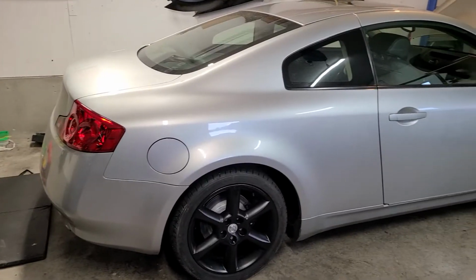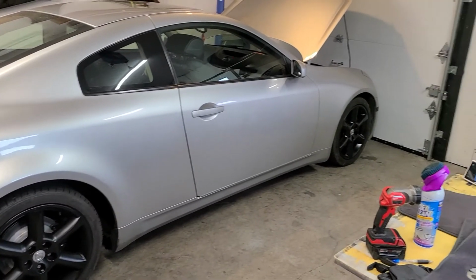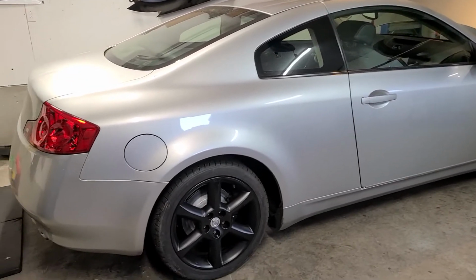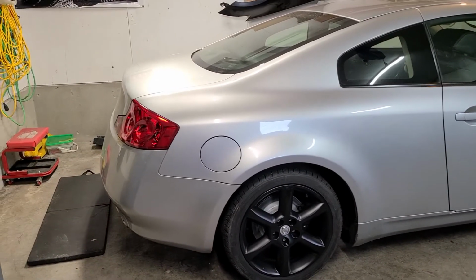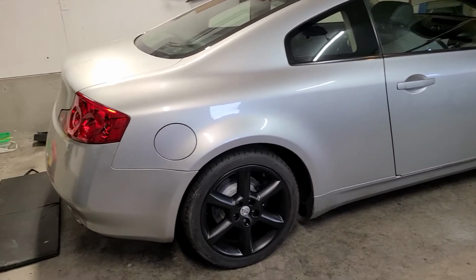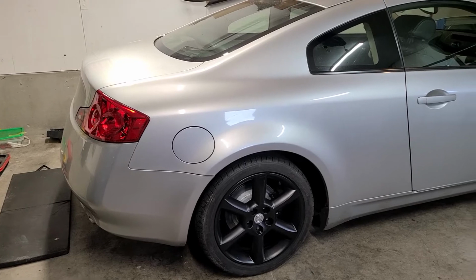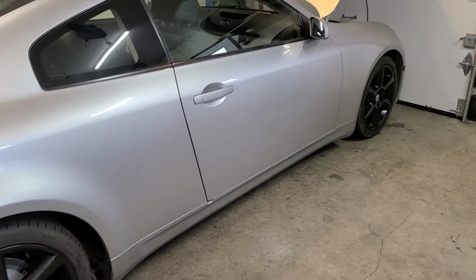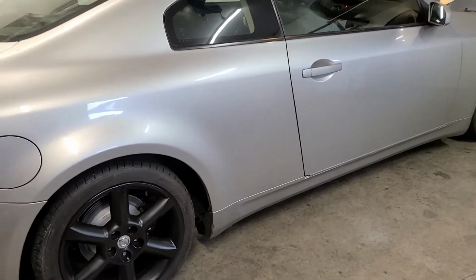This particular G35 is the 2004. It's the base, nothing special about it. It's automatic. It doesn't have the Brembos, so it's nothing fancy. It only has 130,000 kilometers on it. It's in kilometers, not miles, which is relatively low for a 2004. It's relatively clean. That was one thing I really looked out for.